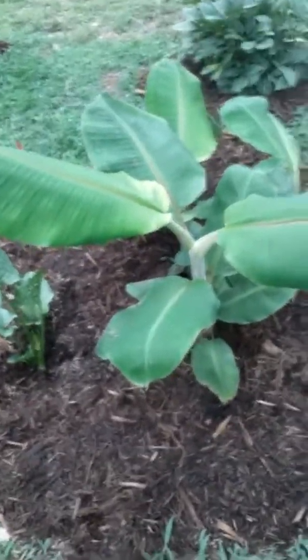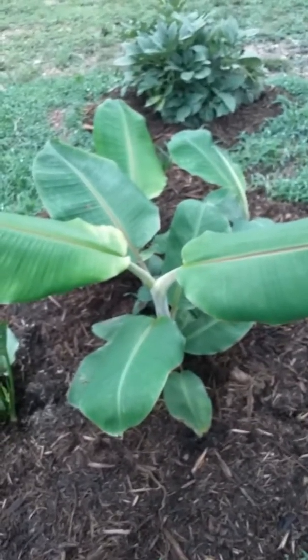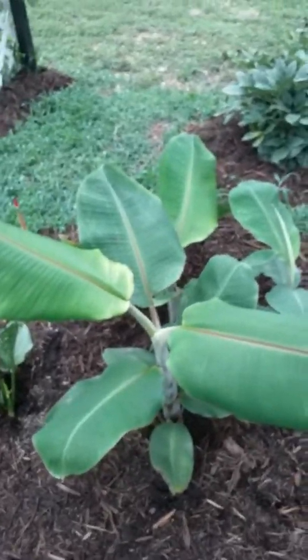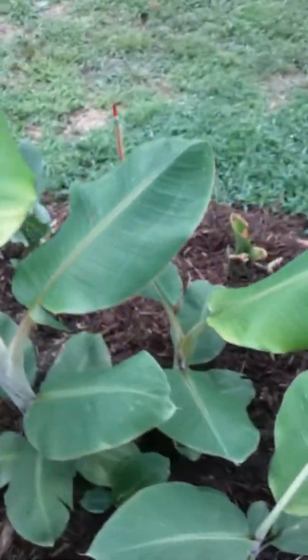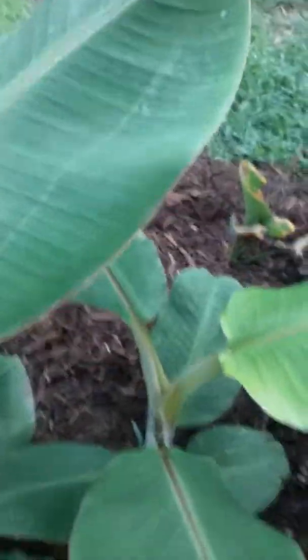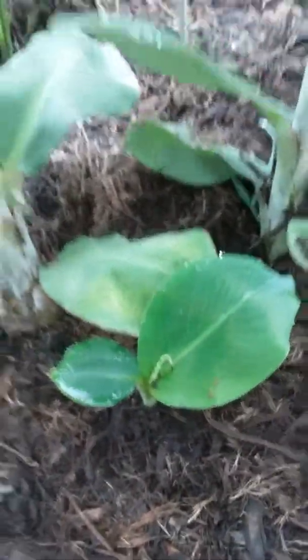Okay, so someone requested an update on the bananas. This is Mr. Orinoco from last year. I tried to wrap it and save it. Of course, you've seen that it didn't make it. Well, in its original form, it didn't make it. But it is now coming back. And not only is it coming back, it has given me at least, I'm going to say, 3 babies. There's one, and there's one there, and then here's a little teeny one down there.